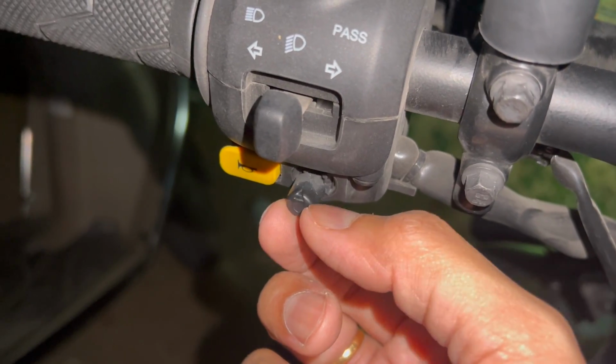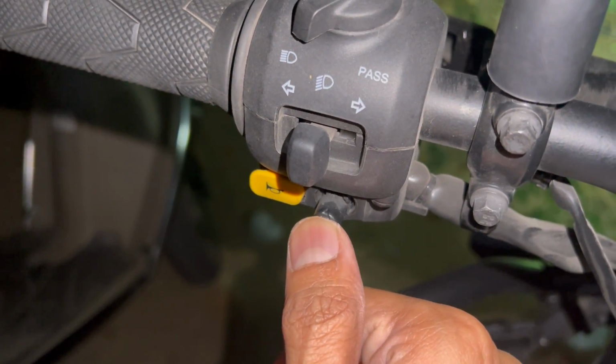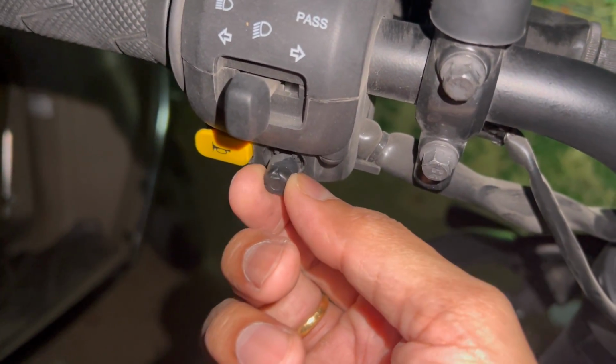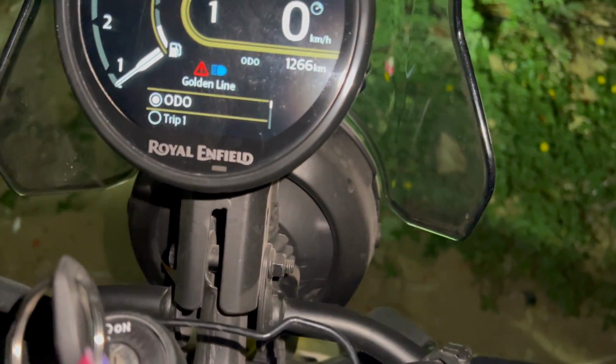But this can definitely be improved. Let me show it. It's a little bit fiddly, I don't know. It doesn't give proper feedback when you're pressing. It doesn't have tactile feedback. I think this needs improvement for sure. See, there is a lot of free play in it and nothing moves over there.